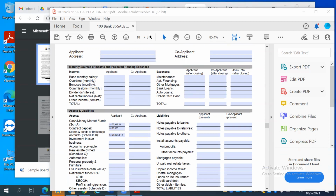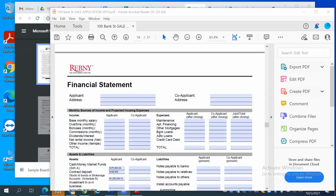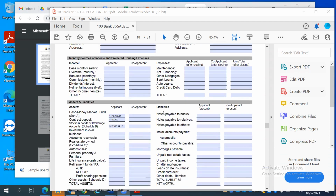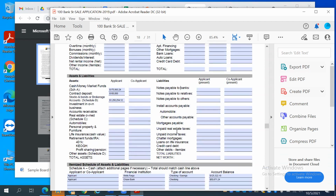Okay, so Kirsten is asking, where do you put student loans, installment accounts payable? Yes, so under liabilities, you can put either notes payable to banks, right? That could be a student loan under liabilities, or you could put it under other debts itemized and you could put it there. Sometimes it has student loans on here directly and stuff like that.